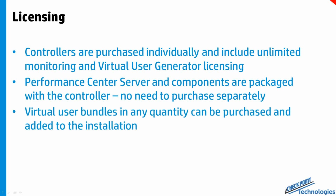You also purchase virtual user bundles. So you can purchase any quantity, and those are just added into the installation. And as we said before, those virtual users are not tied to a specific controller. So if I have two controllers, any one of those controllers could use any amount of my virtual user licensing. So once it's in the system, it's kind of up for grabs for any of those controllers to use.